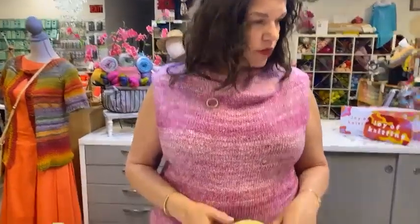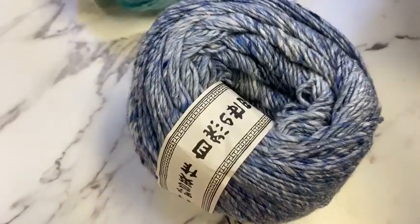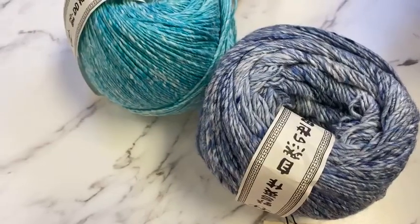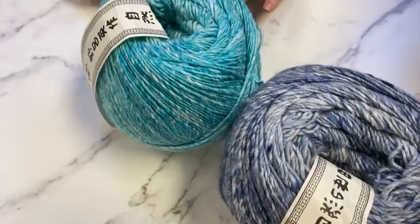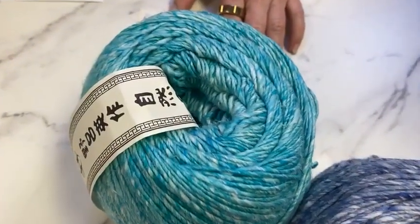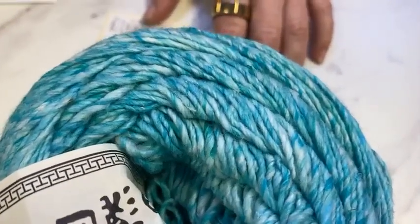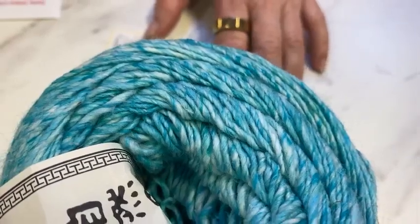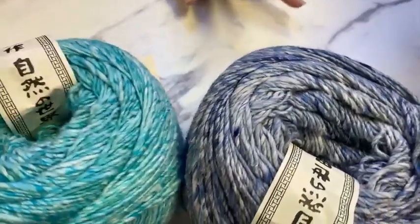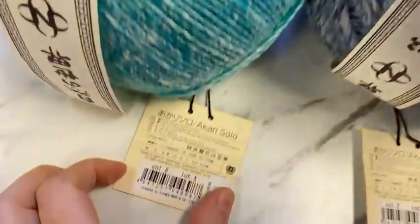All right, so we're going to show you the amazing colorways. This is one that I'm really enticed by. This is color number 8, which is that really pretty tropical turquoise, blue-green, aqua deliciousness. The other thing is you get, this is crazy, the yardage, 528 yards of worsted. And I'm going to say it lends itself to be more of a heavy worsted.